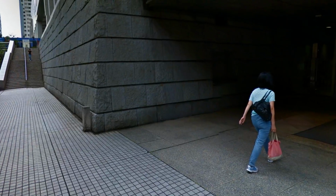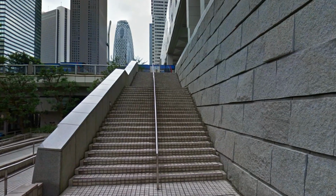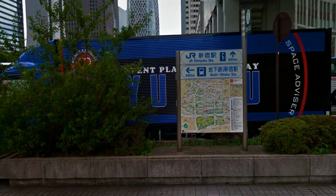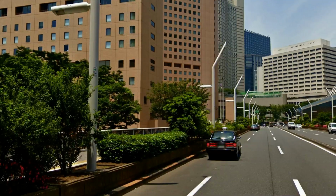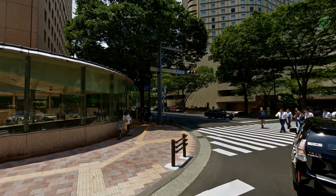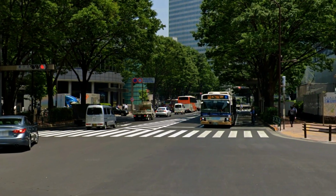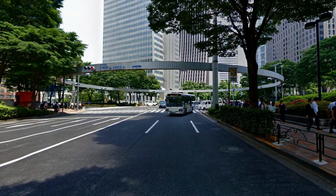In front of the building, we turn left. At the end of the passageway, we go up going to the bridge upstairs. Then we turn left and keep on walking straight ahead. At the end of the road, we cross the pedestrian crossing and turn right. Then we keep on walking straight ahead. After a few minutes, we will find the love object on our left.